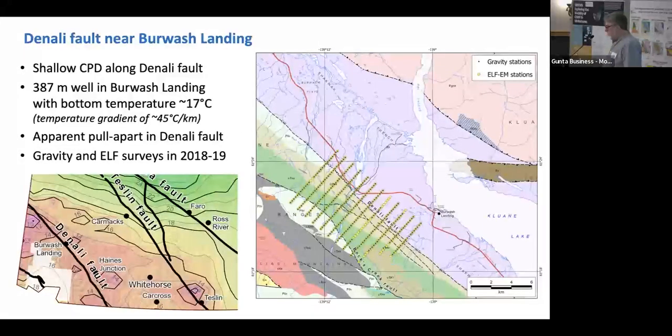The place to date where we've done the most work is the Burwash Landing area. We went in because the Denali Fault is an active fault. We all know that from May 1st, 2017. We all woke up at 5:18 because the faults related to the Denali were shaking that day. So we said, okay, if there's an active fault, then as was explained earlier, there might be a chance to keep the conduits open because they keep moving a little bit.